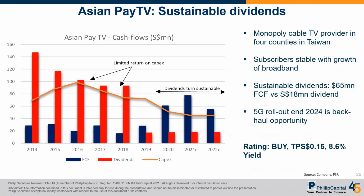So Asian PayTV, I know some of you probably heard this multiple times because we included this in almost a year ago. I think the rationale was purely just to clip the coupons, which is the 8 to 9% yield, and then just wait for the 5G to roll out. So that's basically the whole game plan for this.